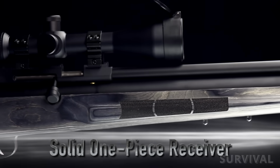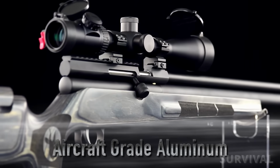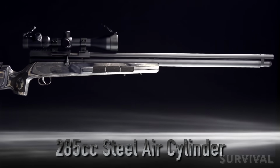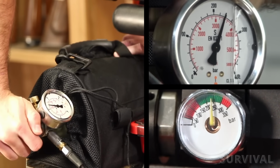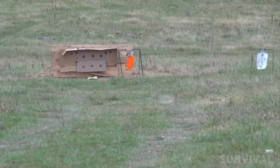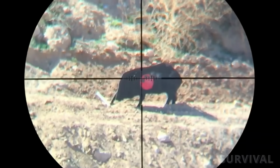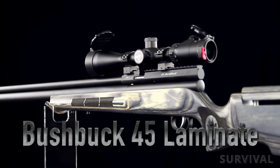This rifle is solidly built and weighs in at 10.2 pounds with an overall length of 49.5 inches and a 30-inch barrel. The 285 cubic centimeter air reservoir fills to 4,500 psi using an unobtrusive under-barrel tube that helps maintain the rifle's sleek lines while providing 2 to 4 shots per fill. The single-shot Bushbuck has 2 power settings and generates over 600 foot-pounds in the high setting. This is a capable air rifle for any non-dangerous game.